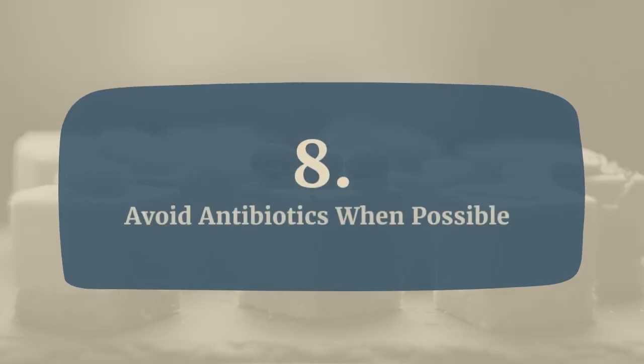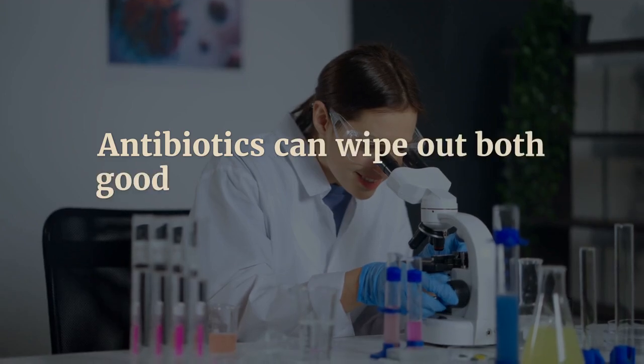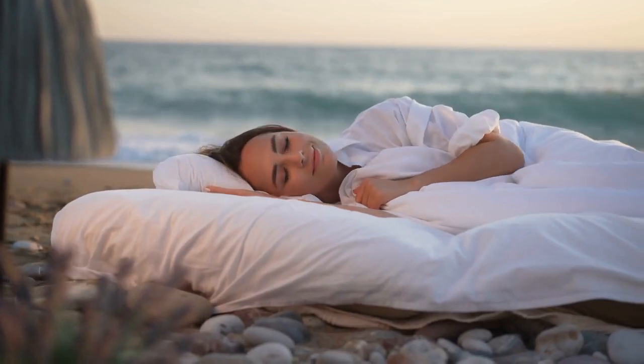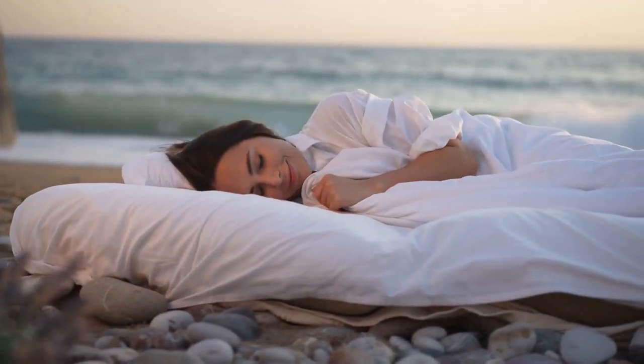8. Avoid antibiotics when possible. Antibiotics can wipe out both good and bad bacteria in your gut. Only use them when absolutely necessary, and if you do take them, be sure to boost your probiotics intake.